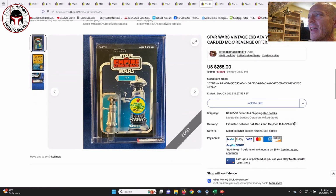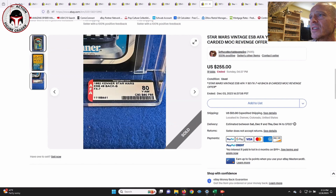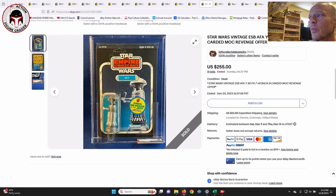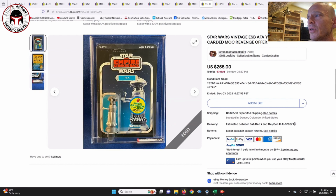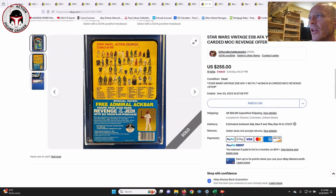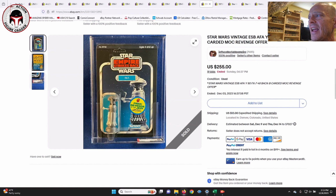Next up is an AFA 80 Revenge of the Jedi FX7. So this is the 48 back B. So this is where the offer is actually a sticker. The 48C is where they moved over to the printed Revenge of the Jedi offer. So this one was graded 80. It was yellowed blister, very lightly yellowed. I can't see any yellowing personally, but it says it's yellowed. It's unpunched. 80, 80, 85 were the subscores. That one sold for $255.